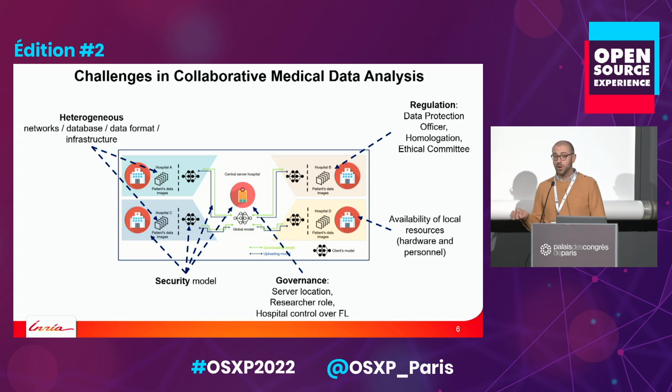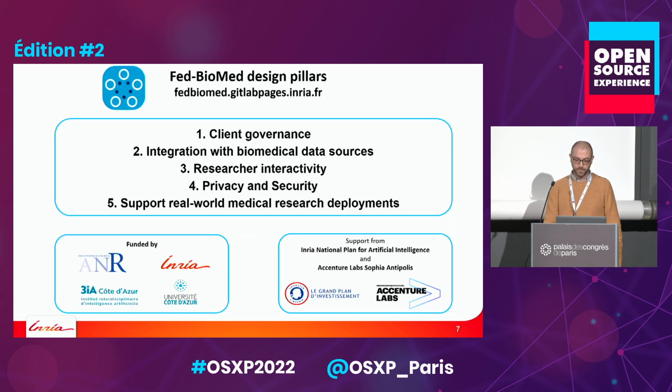Then we have an issue of, at each hospital, we need, as I mentioned before, computing resources, and something that we are learning the hard way is we need a lot of personnel time as well, namely for formatting data, which is different, as I said, in all the hospitals, to a common format to enable the training. And then the obvious challenge that we have as well is that there are all sorts of regulations, ethics committees, and so on that we obviously need to take care of.